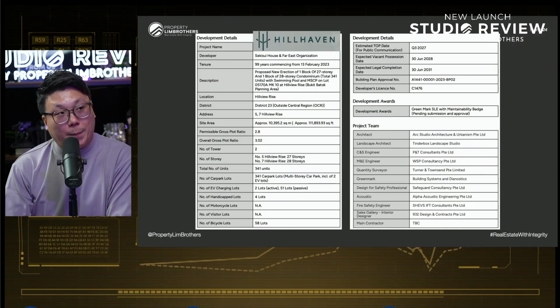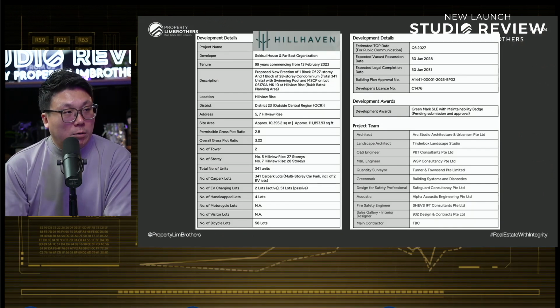Right. So looking at this fact sheet, probably you will realize that one interesting fact is in terms of the number of car park lots. We all know that right now, in new developments, developers try to reduce the number of car park lots, especially for projects very close to an MRT station. Usually they will have about 80% of the total number of units. But very interestingly, for Hillhaven, you do get the same number of units to car park lots, which is 341.